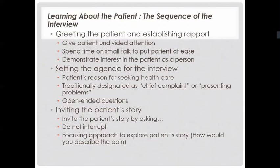So after the patient would tell you the story, now it's your time to ask kung meron kang kailangan itanong. But you have to take a note while the patient is talking kung what are these things that you should be asking. Kasi na-left out ng pasyente. So, focusing approach to explore patient's story is another method to explore now the patient's story.